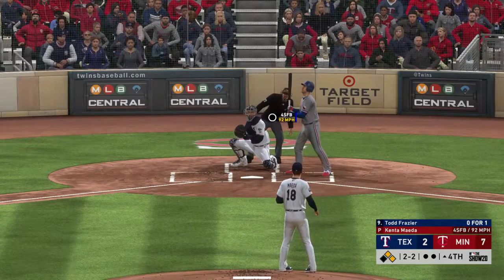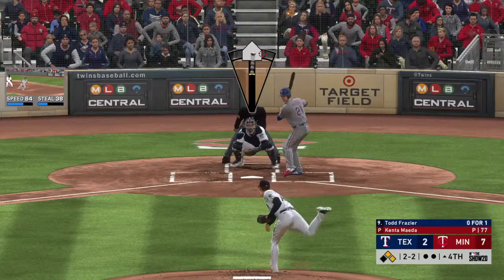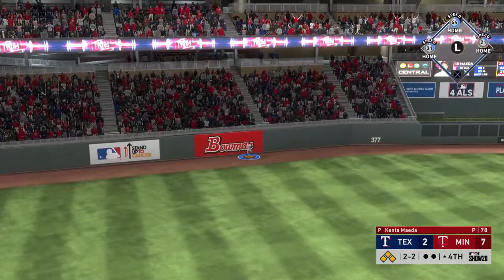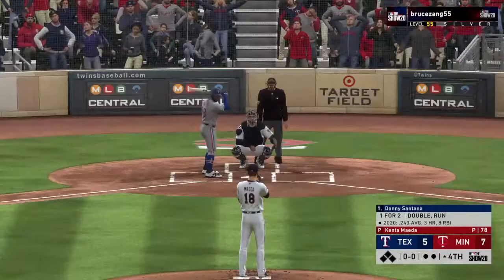You know what that might be doing? Setting up the next pitch. Could be that hard slider down and away. Something breaking down and away off the plate. Now Frazier with a drive. Well hit out to deep left field. And a leaping effort at the wall, but it's in vain. A home run.